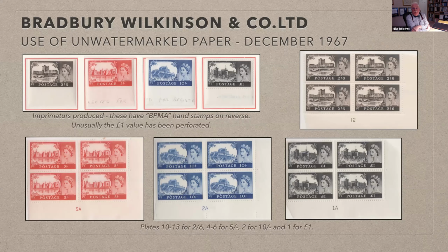Now, from December 1967, when security had become less of a sensitive subject, Bradbury Wilkinson started using unwatermarked paper. So we've got there a set of imprimatas again with BPMA hand stamps on the reverse. Despite that, the pound value is actually perforated, the other three aren't. And another 4 plates were used for the 2 and 6, 3 plates for the 5 shilling, 2 for the 10 shilling, and 1 for the pound. Those are all on unwatermarked paper, no other differences.